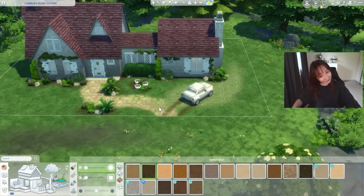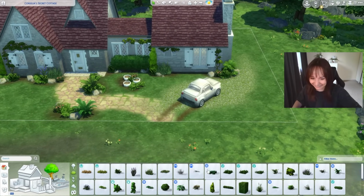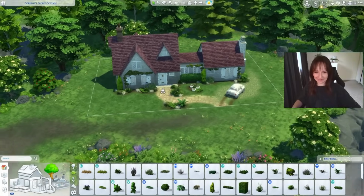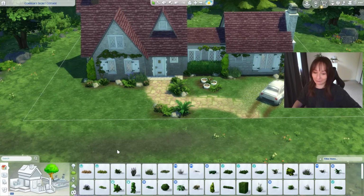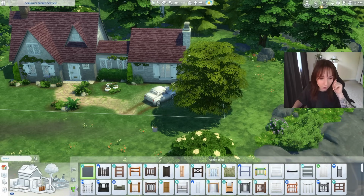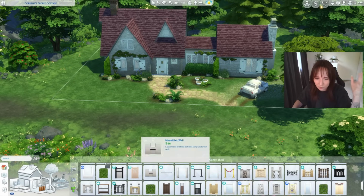So, I don't know, pretty cute, isn't it? I think so. I'm going to just continue with the foliage outside, and I'll show you what it looks like then, because there's a lot to it, and I'm not going to show you everything because we will be here for 17 years. Actually, before I do that, I was thinking, I think we need a stone wall.